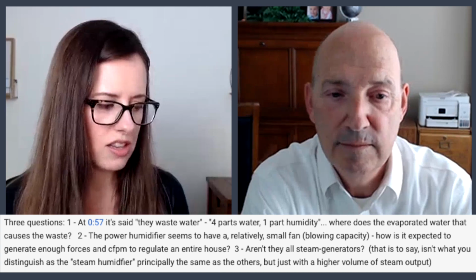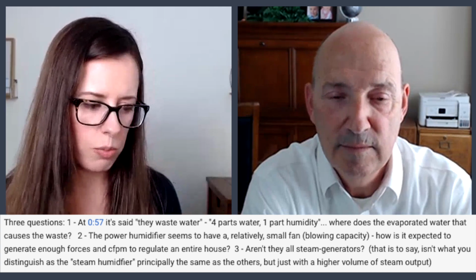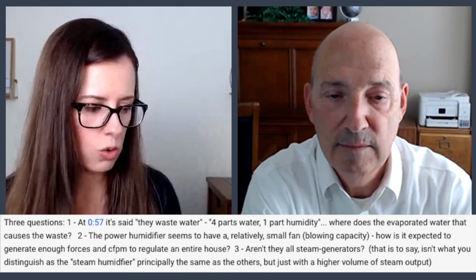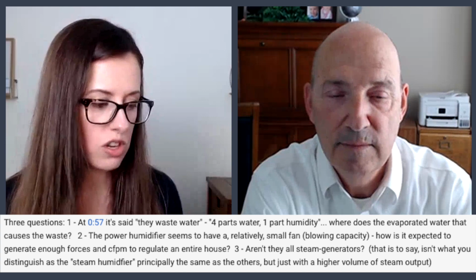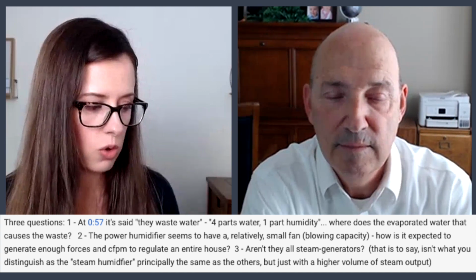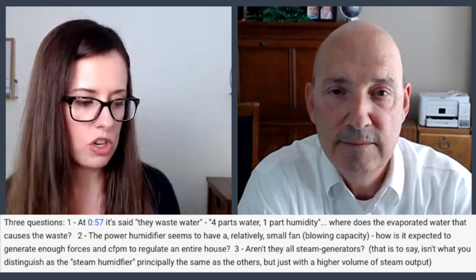And then he goes on to ask, the power humidifier seems to have a relatively small fan or blowing capacity. How is it expected to generate enough force to regulate the entire house? Aren't they all steam generators? That is to say, isn't what you distinguish as the steam humidifier principally the same as the others, but just with a higher volume of steam output? So yes. What say you?